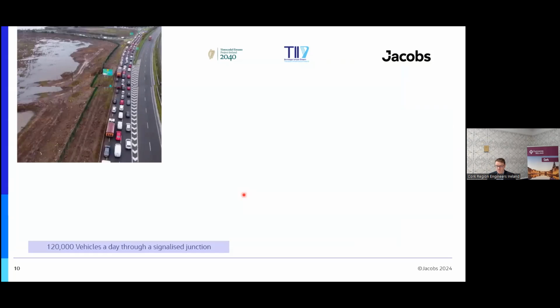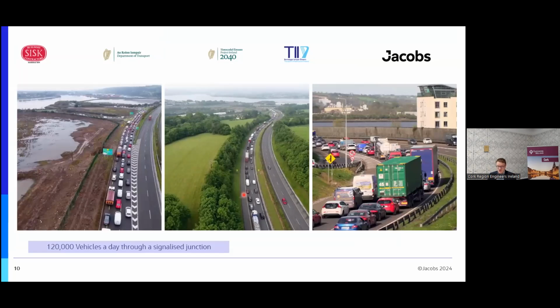Just a couple more slides to show where the congestion was. The first photograph on the left is the N25 westbound. These were the old slip lanes which brought you down to the roundabout, either heading to Dublin or going into the tunnel to head on to the N40. The middle one was generally the case in the mornings, southbound on the M8 approaching the interchange. On the right-hand side, over near Mahon Point, is the N40 on the southern approach to the Jack Lynch Tunnel.